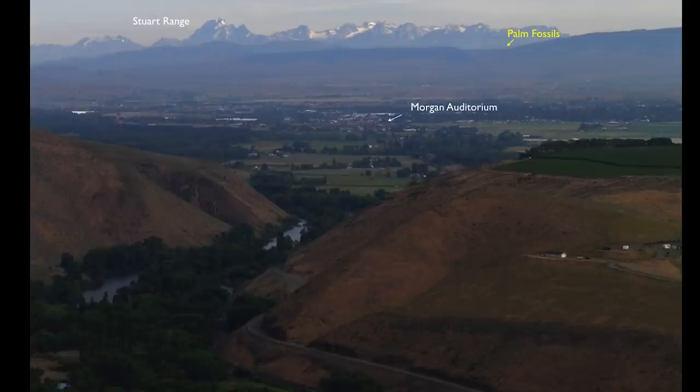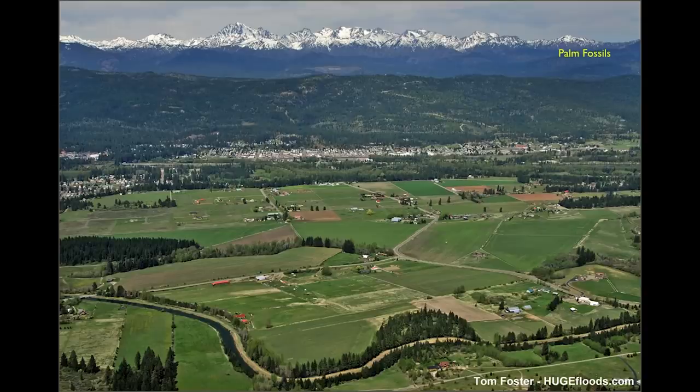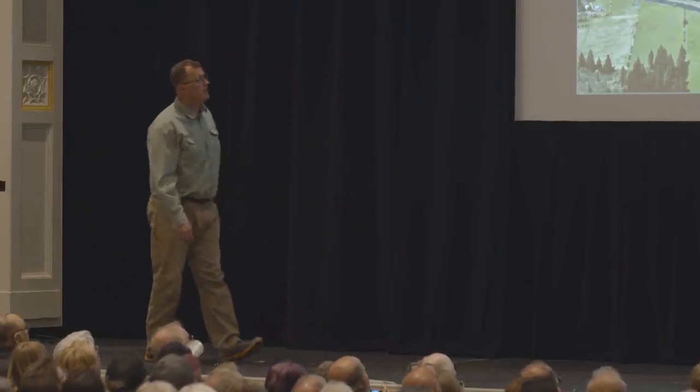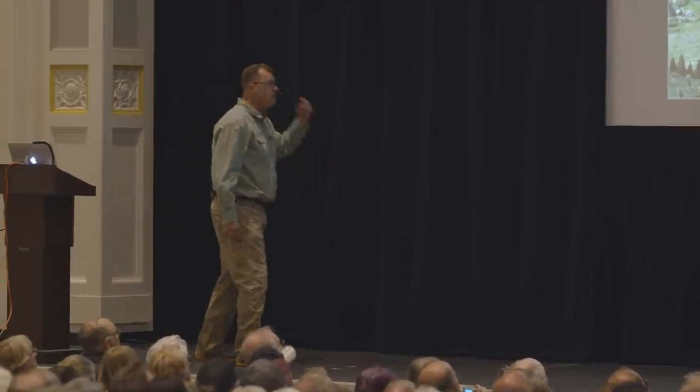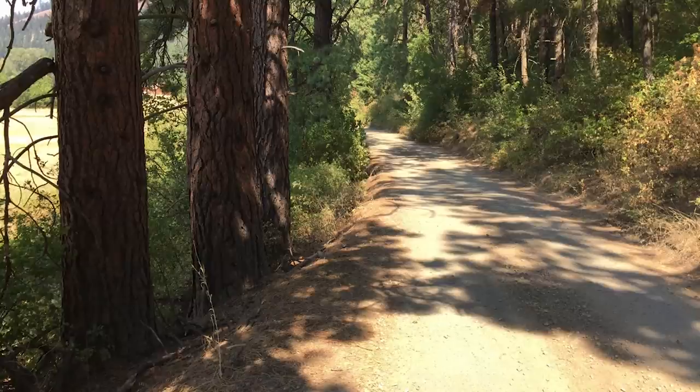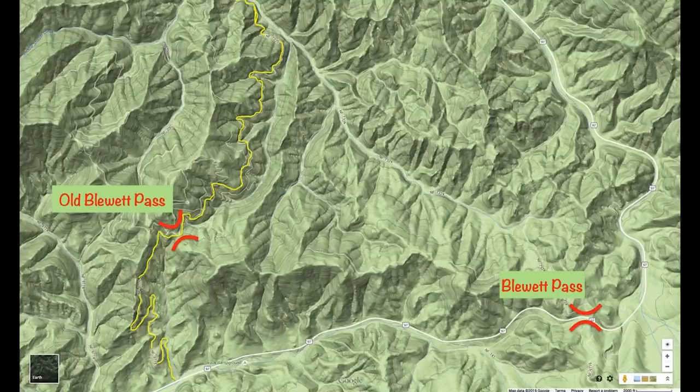So we are in the Morgan Auditorium, and I promised that if we headed north, we'd head to the palm fronds. If we got to the Stewarts, we'd gone too far. Same thing from Cle Elum. Cle Elum is 30 miles away. We could do the same thing. Head north out of Cle Elum, head up past the Teanaway Community Forest, and find the palm fossils. So up we go, into those woods, into those Doug firs and ponderosa pines.